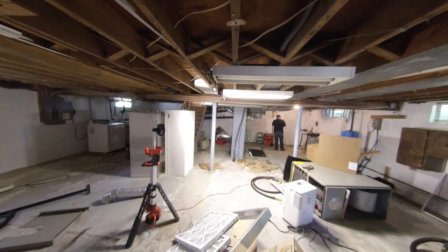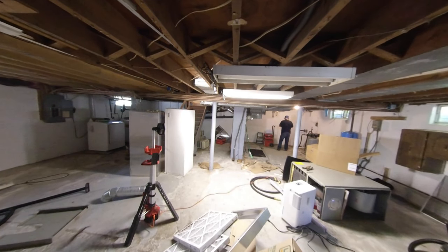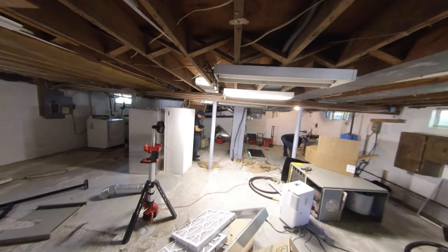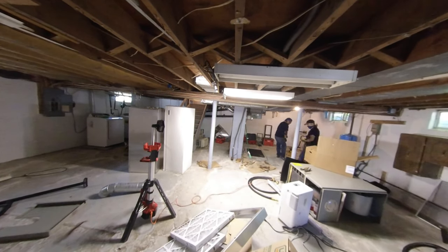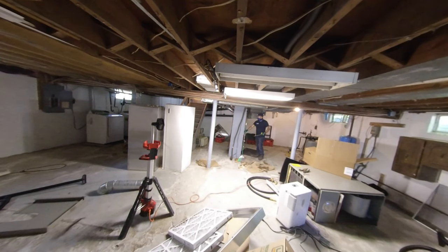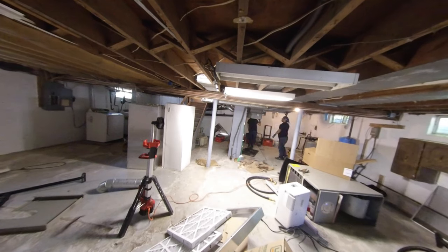So you kind of saw the end result. You know what it looks like. This is just the process of that last phase. Here, they took out my old furnace, put in the GeoThermal Dandelion Air, connected the cables together, did some electrical work, and just pretty much brought it all together.